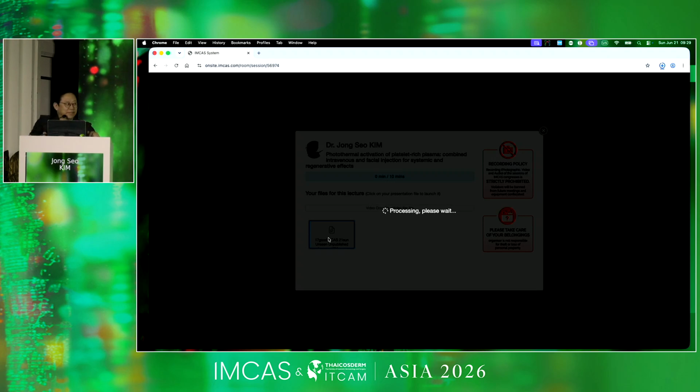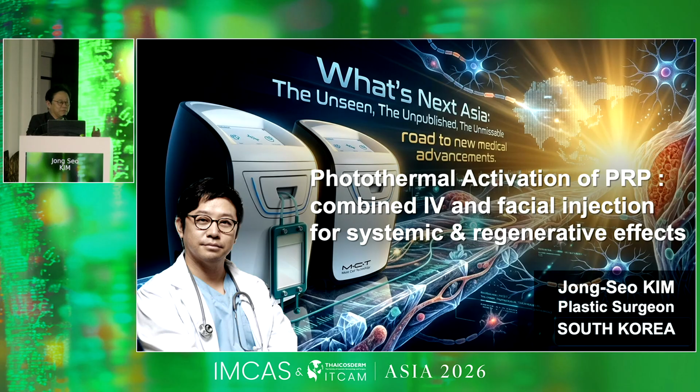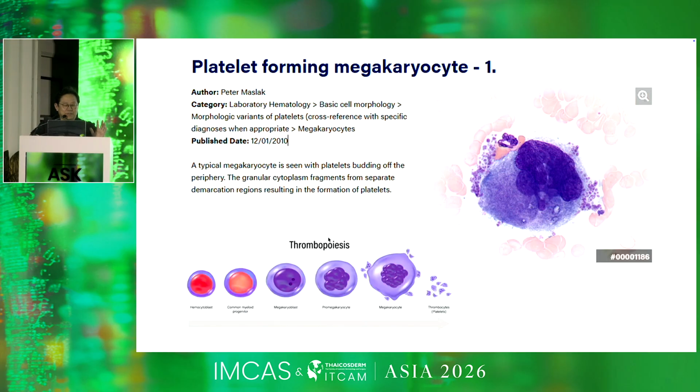Yes, on Friday I already told about this MCT activation system, about the mechanism. So today I talk mainly about the IV therapy, because IV therapy is more unraveled. Right? So I'm a doctor from Korea, a plastic surgeon.